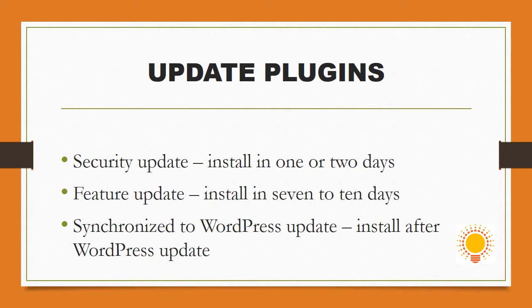The third type of update is plugins update, and there are 3 types of plugin updates. The first one is a security update. The second one is a bug fix update, and the third one is a features update. The security update is usually the most common, and it should be installed as soon as you feel comfortable, usually between 1 or 2 days, depending on the severity of the update. Bug fix and feature releases, you can wait between 7 and 10 days. And updates to plugins are usually synchronized to a WordPress update and obviously installed after the WordPress update.